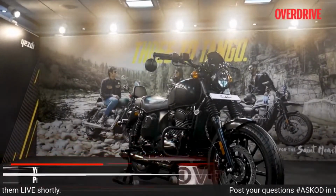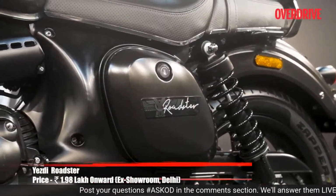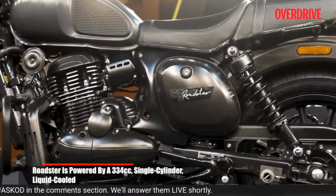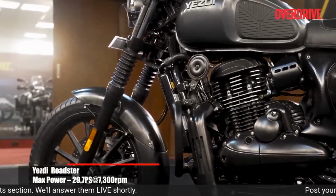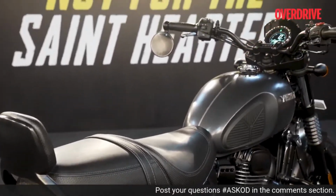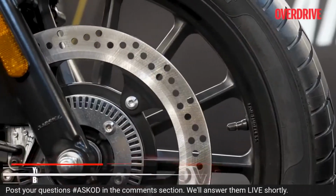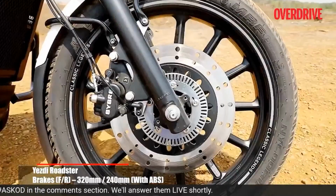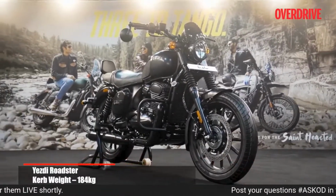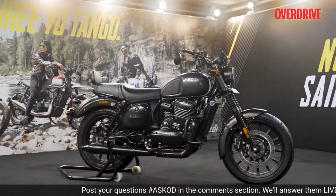The base Roadster is priced around 7,000 rupees more than the range-topping Jawa 42 2.1, and the additional money gets you the larger 334cc single-cylinder engine derived from the Perak, albeit with lower power and torque figures. You also get LED headlamps, a larger seat, a smaller yet sleeker 12.5-litre tank, one size fatter tires at the front and rear, and a larger 320mm disc up front, unlike the Jawa's 280mm unit. The sum of all these differences makes the Roadster about 9 kilos heavier, tipping the scales at 184 kilos.